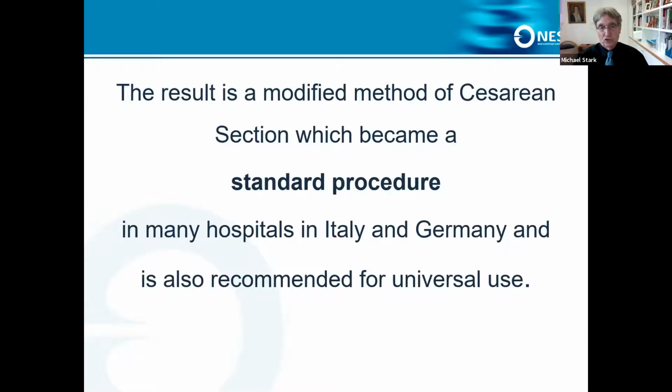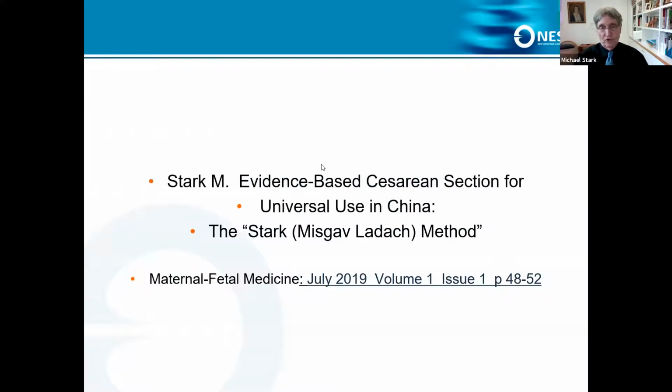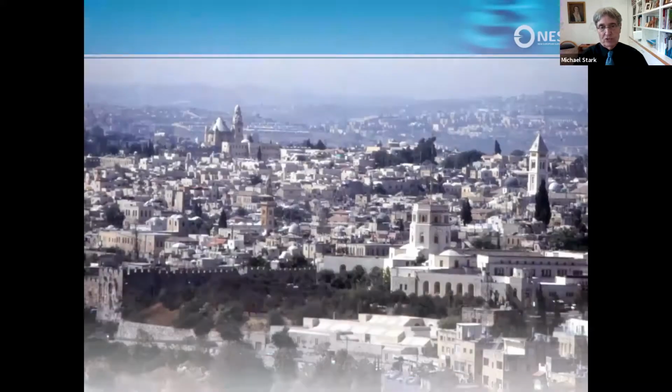I will introduce to all of you a cesarean section which I believe should become the standard procedure all over the world. At the moment, it's already nearly routine in Italy and Germany, and soon it will also become standard in China, and we hope that it will be accepted everywhere. You can see here, for example, a new article, evidence-based cesarean section for universal use in China, which was published recently, and we already got many positive responses.